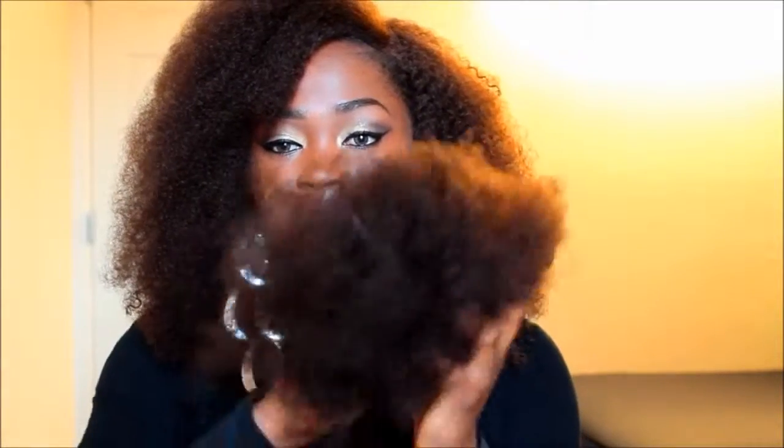This is all the hair that I cut from the wig, and the wig is still very full. I'm sure by the end of the day this wig is gonna get super big, especially when you're playing in it. I'd advise that you don't play in it too much if you don't want it to look too frizzy and undefined.